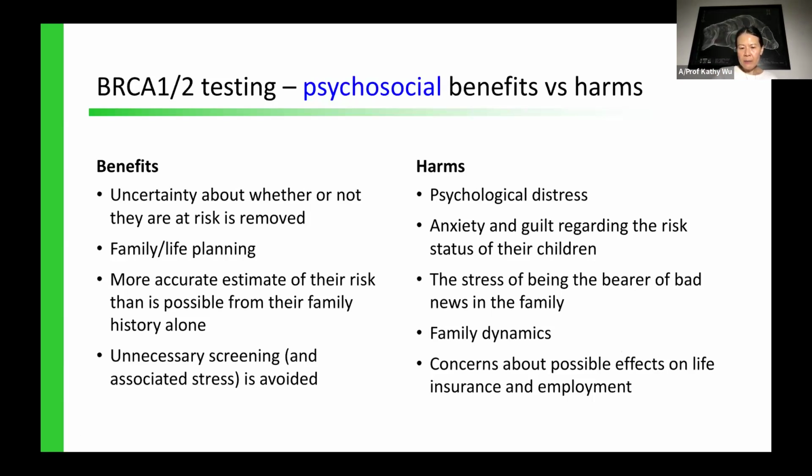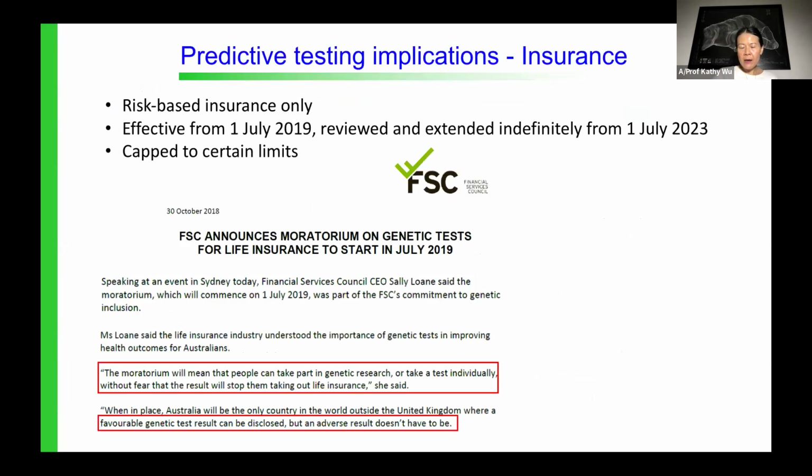So I'm going to talk about the insurance side of things. It relates to risk-based insurance only, so life insurance and income protection, which has nothing to do with health insurance, and is usually relevant in a predictive genetic testing setting. In the past, genetic test results may have impacted a person's ability to take out life insurance.